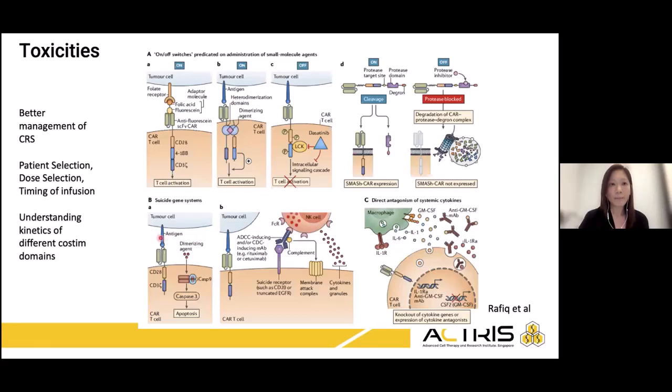So the next few slides actually have more ideas in more pictorial forms of how all these engineering techniques have overcome the main challenges. And I'll just highlight a few.